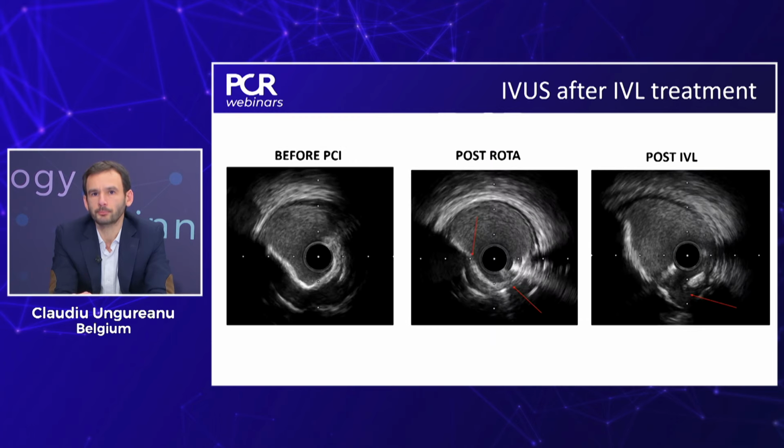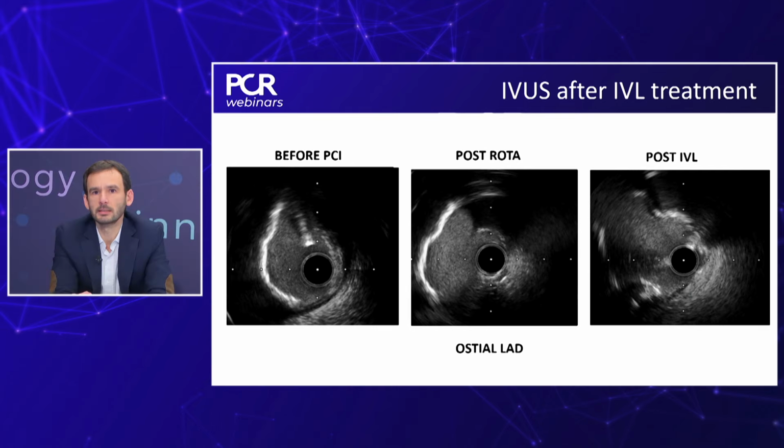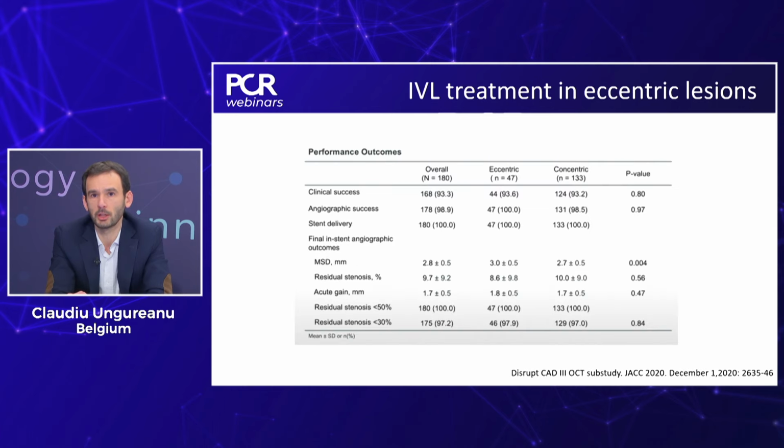And so you repeated IVUS after that. I'm curious to see. Exactly. It's an important image because it highlights exactly the effect of IVL in combination with Rota at the level of the nodular calcium, and you see multiple and deep fractures. You remember that the Rota was not able to do that, and after IVL, everything changed. Everything changed, and we have the feeling that the compliance of the vessel changed.